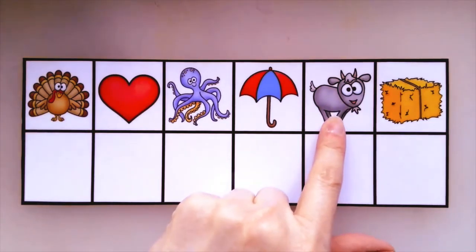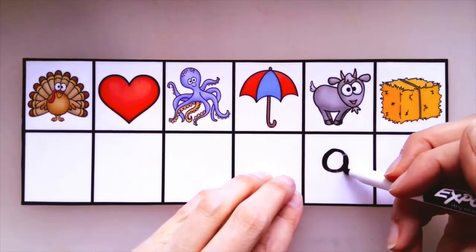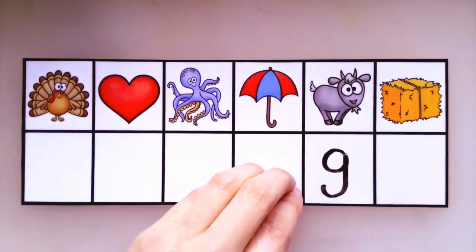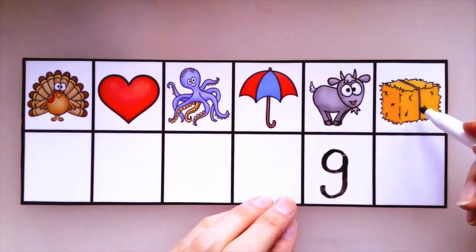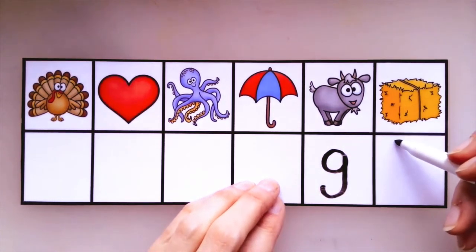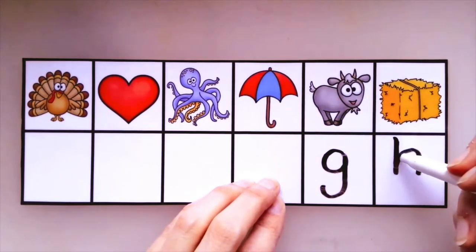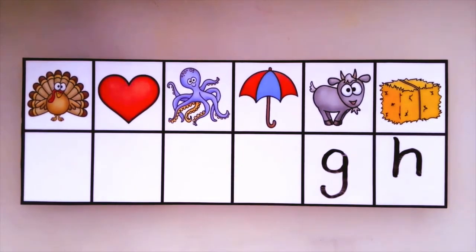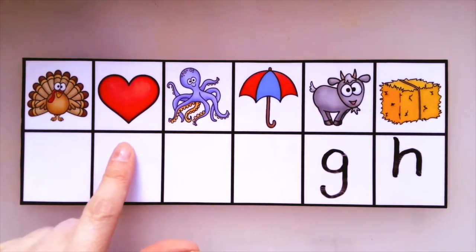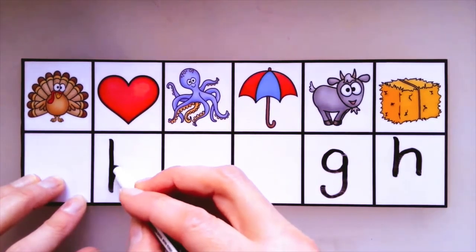We have another G for goat. A lot of our puzzles have had a goat on them. Here's something that goats might like to eat. Looks like hay. It could also be B for bale, B-A-L-E. But I bet it's H for hay. You know what shape that is, don't you? It's an H for heart.